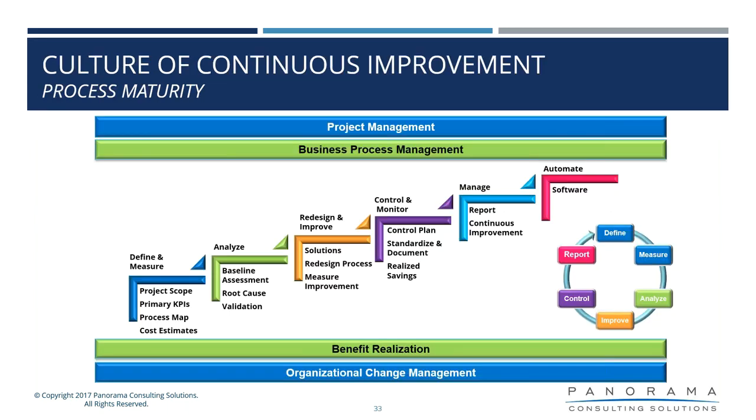And this is one last slide before we open it up for questions. This last slide is just a reminder of going through the process of process work, if you will, and organizational change management. It will help your culture change such that it becomes a culture of continuous improvement, so that your process maturity and the organization is always continuously improving.